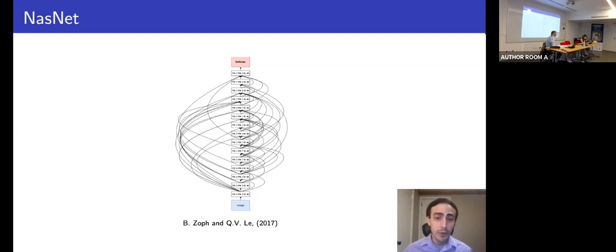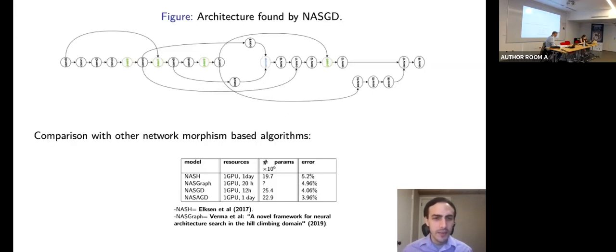Okay, but the important thing about this is that this paper by Zoph and their group was the one that started the whole field of neural architecture search, and since then it has grown to a very vast literature in which there are like three or 5 papers published every month.